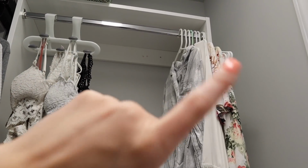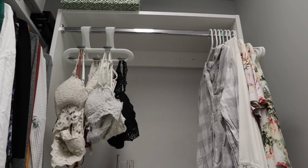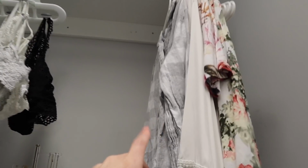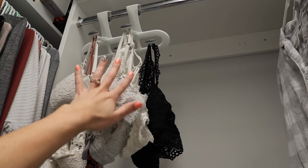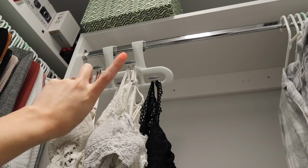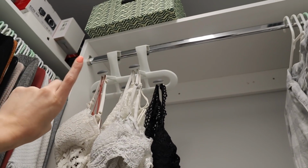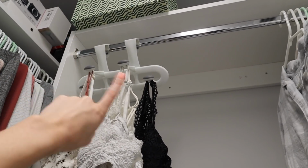And then we have this rack up here, which I'm excited that I don't have too many clothes to take up this rack as well. So I just put my pajama tops and my robes and nightgowns hung up right here. And then these are all of my bralettes. I don't know where I got that hook from. I've had it for years, and I was actually trying to look up different ways that I could organize bralettes, but for now I just hung them back up like that.